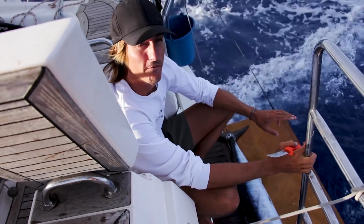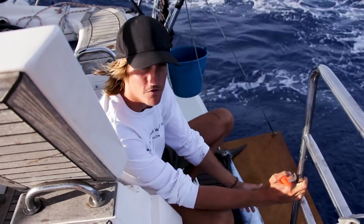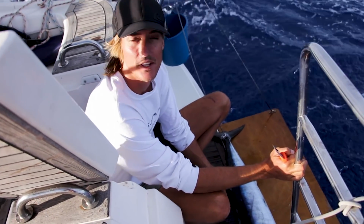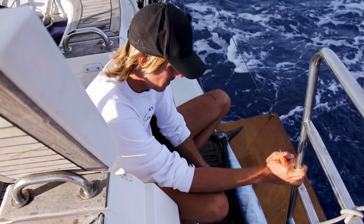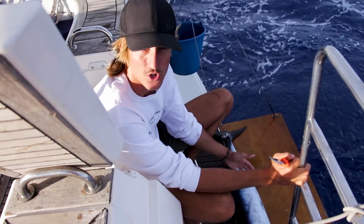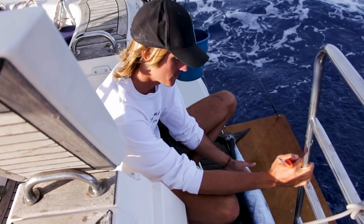So guys, you really want filleting a fish out here to just be as quick and painless as possible. A fish that you've just caught right now, if you're going to fillet it straight away, you don't need to worry about gutting it and mucking around with all that kind of stuff. You can just get straight into filleting. If you're going to hang on to the fish like this and transport it back to land, then you definitely want to gut it and bleed the fish.